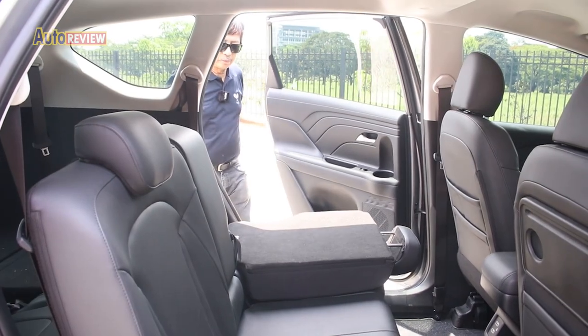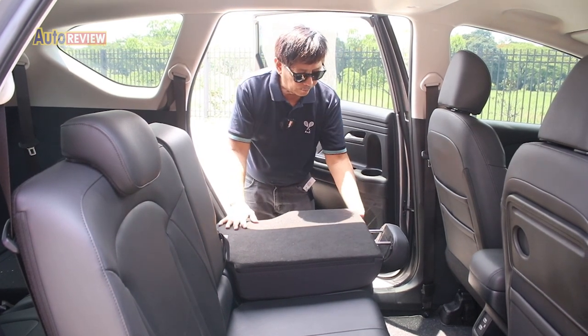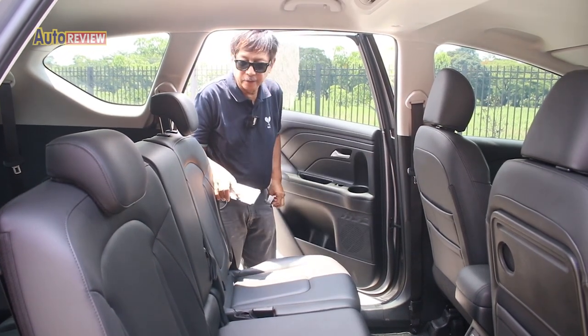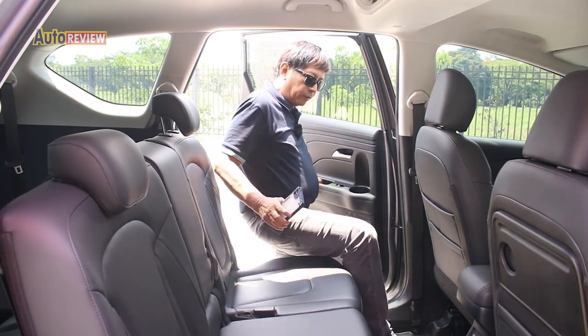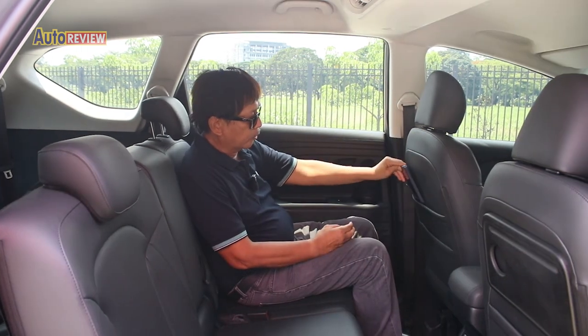All right, we put some baggage earlier in this area, so we folded the back seat. Now we are going to put this up. There, very easy. Let's check out the space here on the second row. This is good for three persons. I was there earlier, so I still have a lot of leg room.